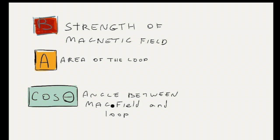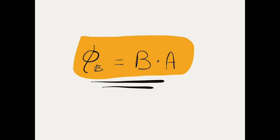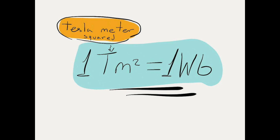And finally, there's the angle theta between the magnetic field and the line perpendicular to the face of the loop. Combining all the factors, we find the magnetic flux is equal to the strength of the magnetic field times the area of the loop, times the cosine of the angle between the magnetic field and the perpendicular line. And if the magnetic field and the loop are perpendicular, then the magnetic flux will be just equal to the strength of the magnetic field times the area of the loop. Magnetic flux is measured in units of Tm squared, also known as Webers.